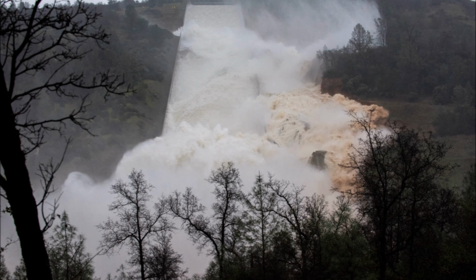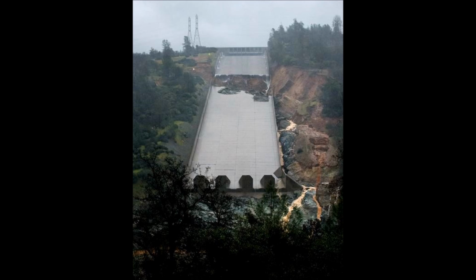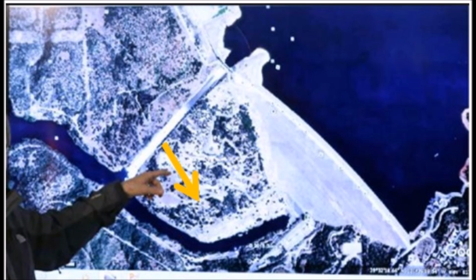A bit closer up here for you. And after this event, they had to close the spillway because it's totally eroded. As you can see, the amount of damage on that. One of the problems also, the way the water was spilling was actually into the base of the dam itself, eroding. This is an earthen dam. It was actually getting into the structural base of the dam.